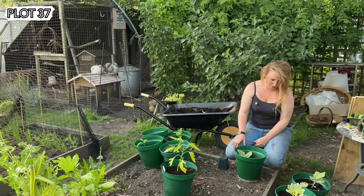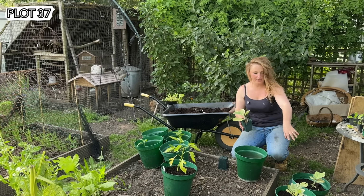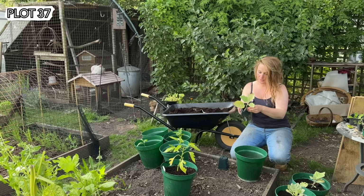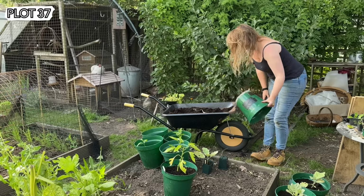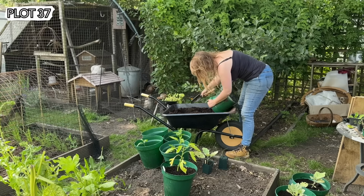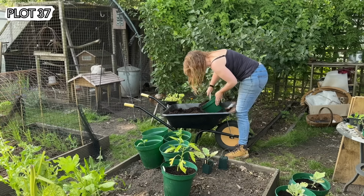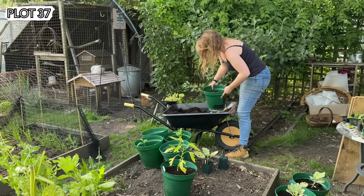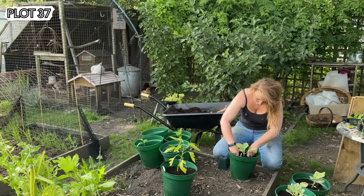Oh, I've got 3 aubergines. Okay, so we've got one white knight, which is a long skinny white one. We've got Black Beauty, which is a standard black one, and we've got another white knight. Nice. That still leaves 2 actually that are going in the bed up there. I have more aubergines than I thought I did. These are the only 2 surviving varieties out of the original 5, though.